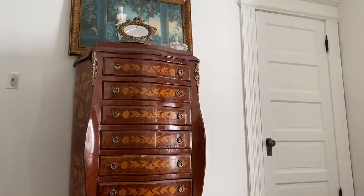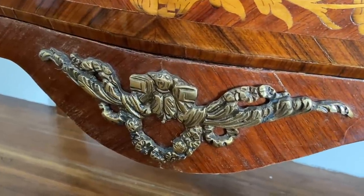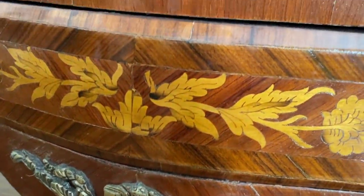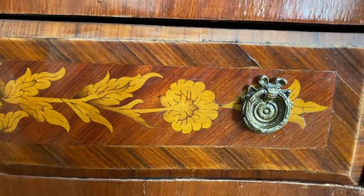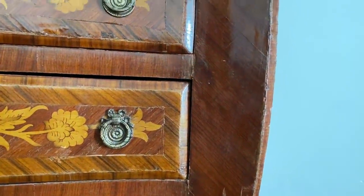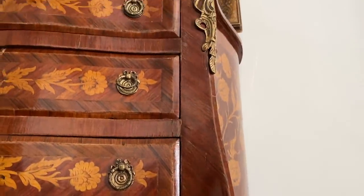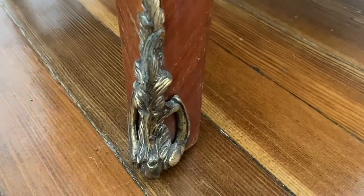And here's my dresser. Dreamy. Still needs to be cleaned, but look at how pretty the details are. Look. I love how it bows. So pretty. And that's it for my large haul pieces, but next time you'll see the small ones.